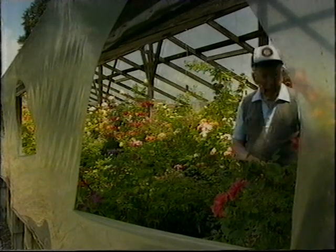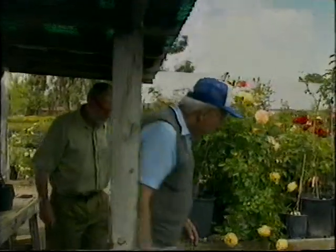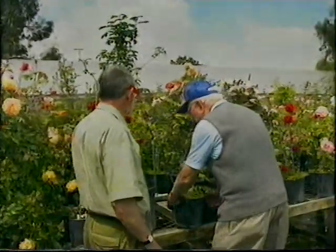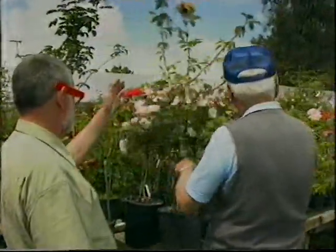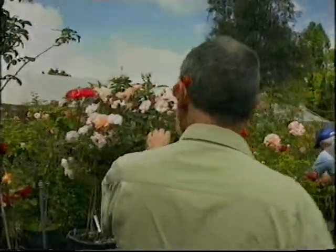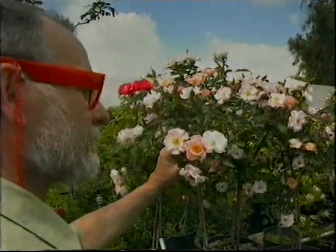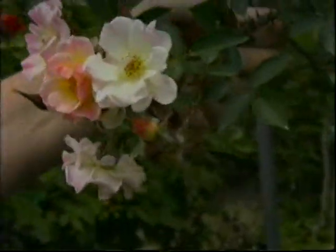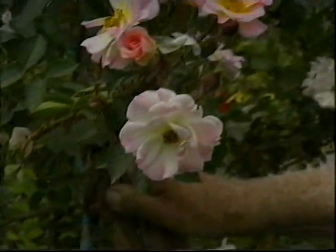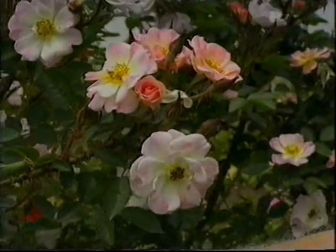So Ralph, we've got a first over here. Let's set this plant out of the way so that we can see that better. That's better. Now then, this is a stunner, Ralph. That's rugosa and moss. And you've got rugosa type leaves, very pretty flowers.